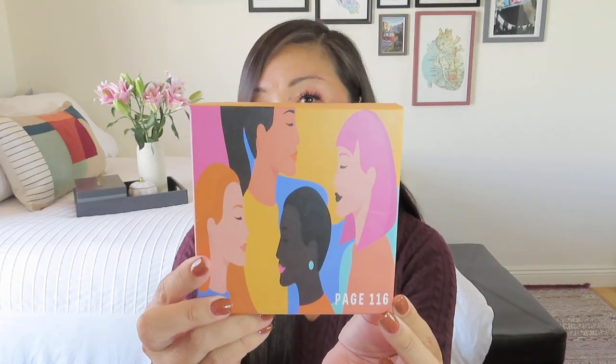So let's go ahead and find our first gift, which, let me go ahead and open up the box because I did keep that in all the gifts inside. There were just the 3 this time. So we had a gift on page 116. Now, it's a beautiful box.